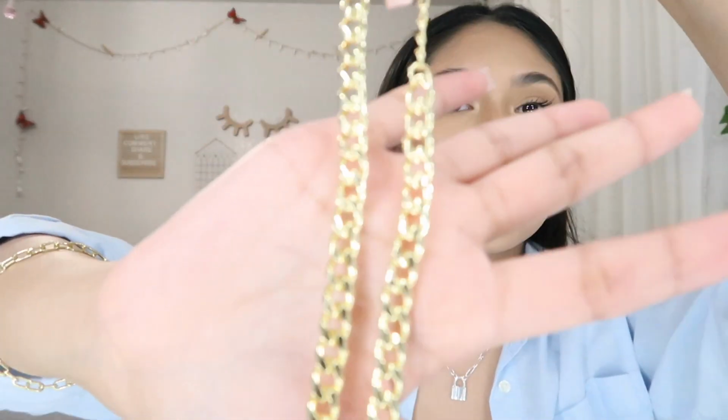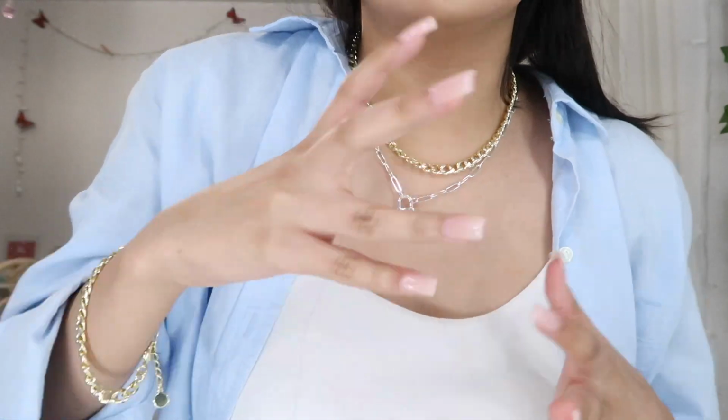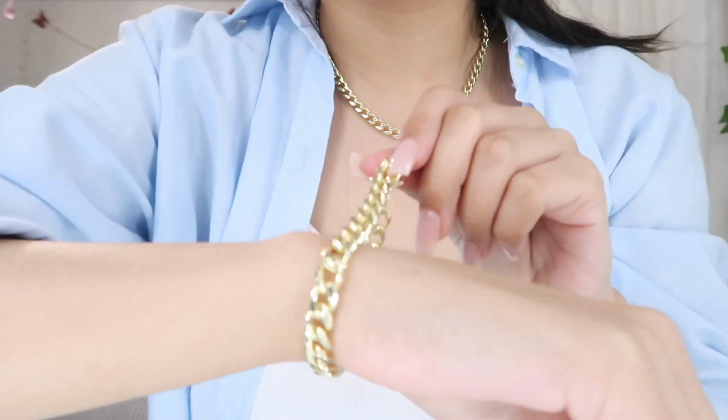The last gold necklace I have is this necklace right here. It comes with the matching bracelet. I honestly have no favorites. I can't even pick which one's my favorite because I love them all equally. This is the last set I have on, and that's what it looks like. I do have a small wrist. So here is the last necklace. It looks like this, and I'm in love with it because it looks so good with the bracelet. My wrist is tiny, but that's okay.